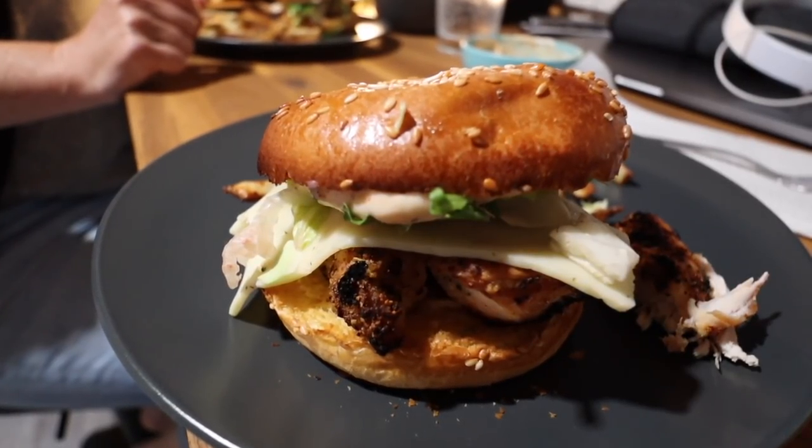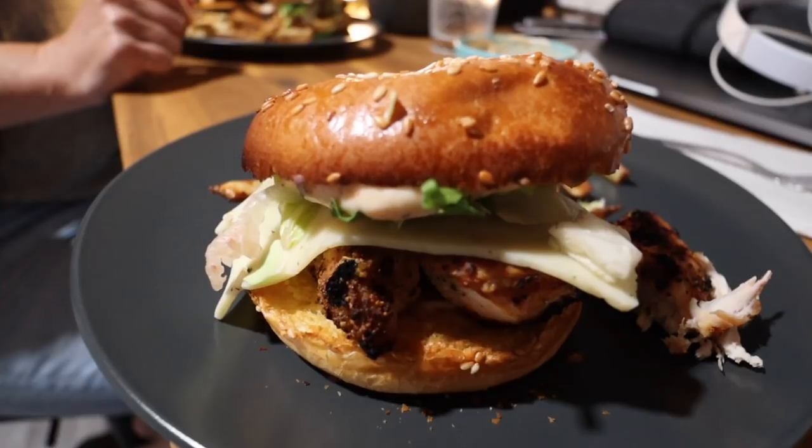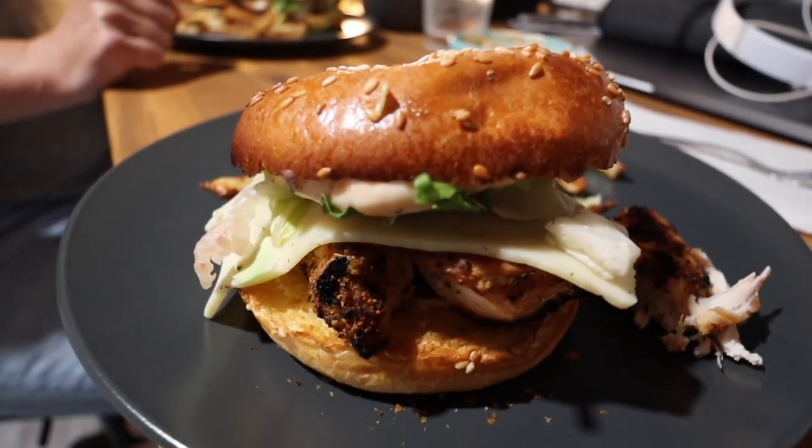On to the main event here. We have the chicken burger. We have some Havarti on here. I think we have chipotle mayo and a bit of lettuce and some other secrets we're not going to let you in on. Let's try it. We did make this, full disclosure. We made this a few nights ago and it was incredible. We never just took a chicken breast, for the record, and made a chicken burger out of one breast, but it works if you guys are wondering.